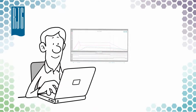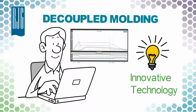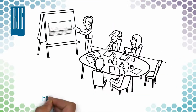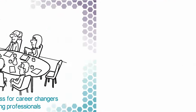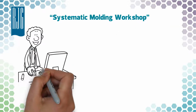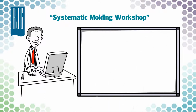Using standardized process techniques, such as decoupled molding, in conjunction with our innovative technology, RJG offers seminars and workshops on the injection molding process for career changers and injection molding professionals. As an example, in our systematic molding workshop, we teach through a combination of classroom instruction and activity-driven learning.